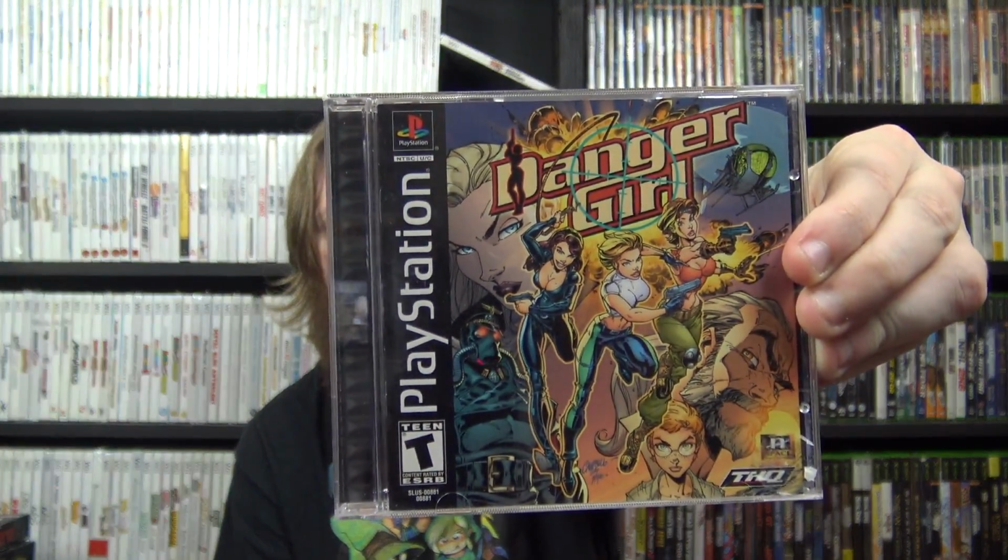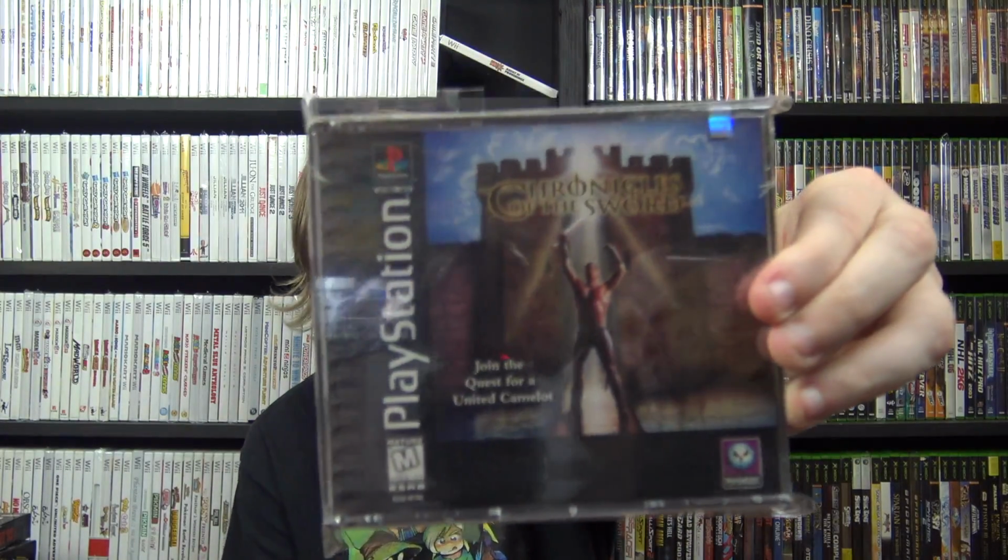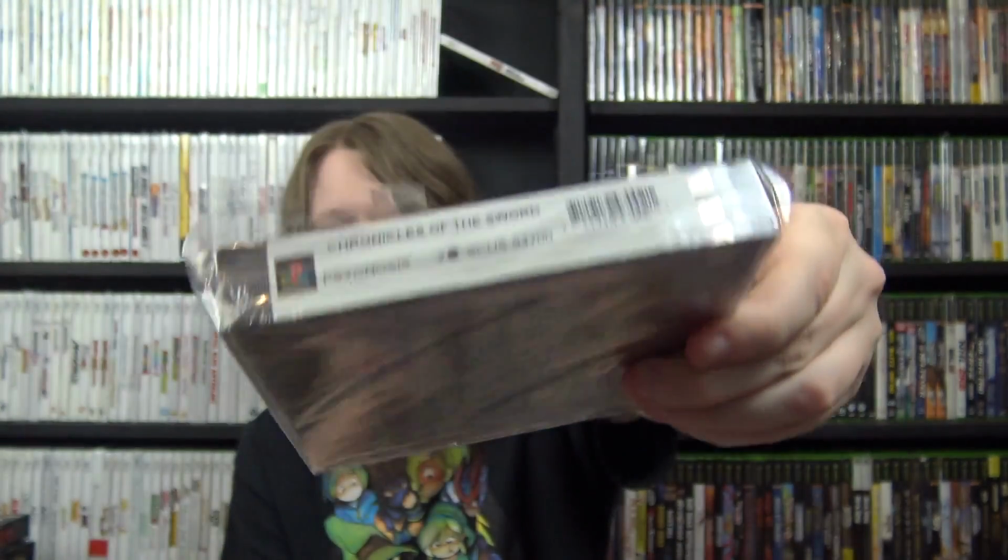And then another obscure one, Danger Girl. It's like comic book style. Then a factory-sealed Chronicles of the Sword. This one came into the store as well. It's not an expensive game. It's not an expensive game opened. It's hard to find information on a sealed copy. It looks like there hasn't been one sold for like 5 years on eBay that's been sealed, so I don't really know what it's worth.